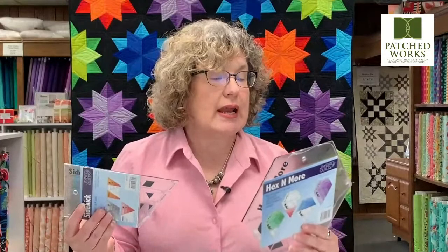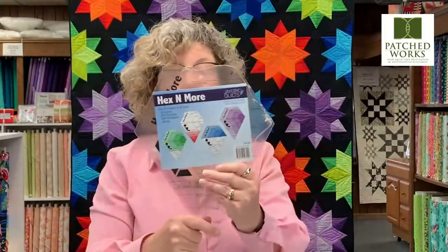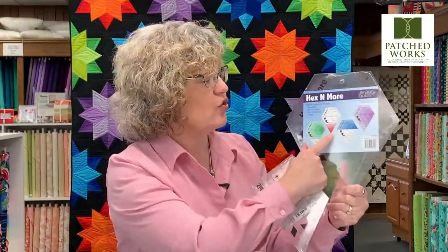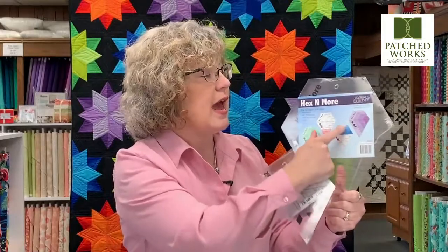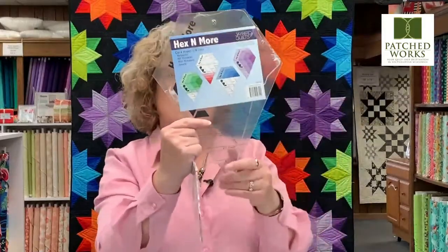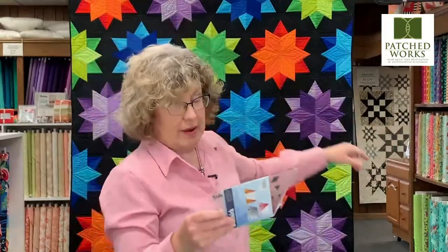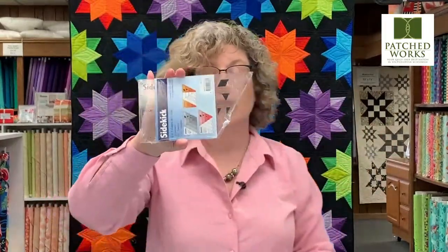First, she created a Sidekick and a Hexenmore, back in 2012 and 2013. This was the first one she created. You have hexagons, equilateral triangles, a half hex, and then this jewel shape that is the full ruler. All of them are multi-sized. In 2013, when this pattern came out, she designed the Sidekick ruler that does diamonds, equilateral triangles, and then half equilateral triangles.